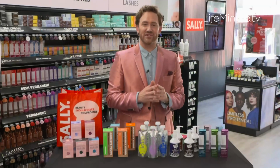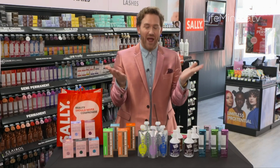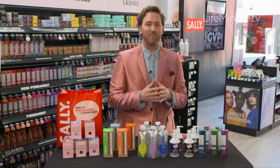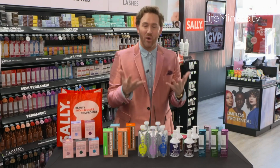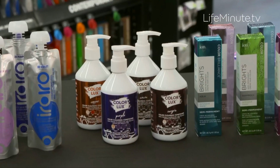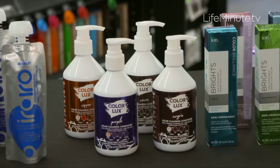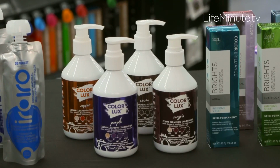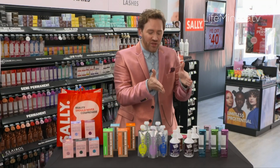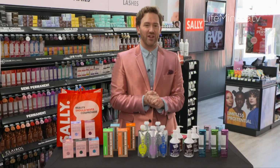Another trend that I'm loving for spring is this bold money piece. It's really reminiscent of the 90s, which I'm excited about. And it's a perfect trend for those of you that might be a little more timid to try bold hair color and just get your toes in the water. So the Color Luxe collection might be the collection for you. And what I love about this cleansing conditioner is it has a little bit of pigment. So maybe you're thinking a blush or a sangria, just highlighting and kissing your face, framing it beautifully. The cool thing is it lasts for 6 to 8 washes. So there's no commitment with that collection.